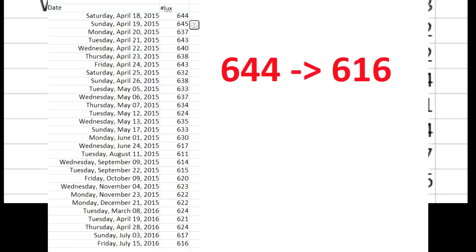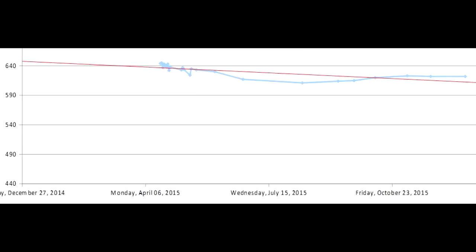We started at 644 lux, and then it's dropped down to 616. So there's definitely a trend downward, so this bulb indeed should eventually stop producing light. The only observation you can make is it's going to be a very long time before that happens.